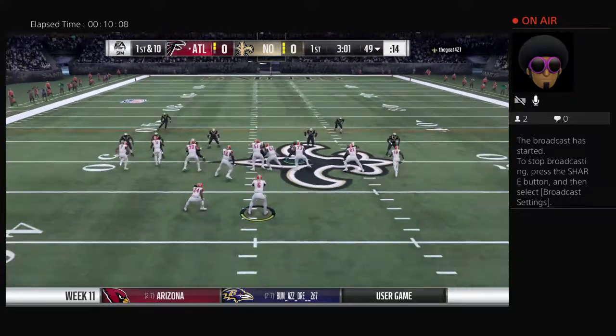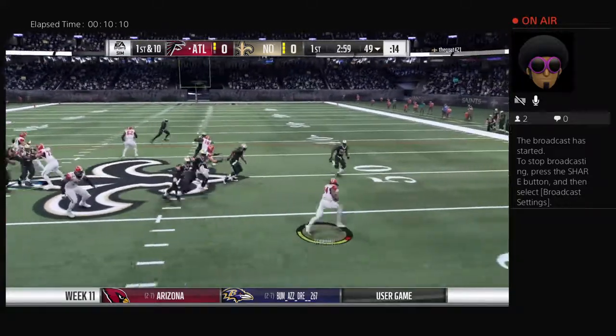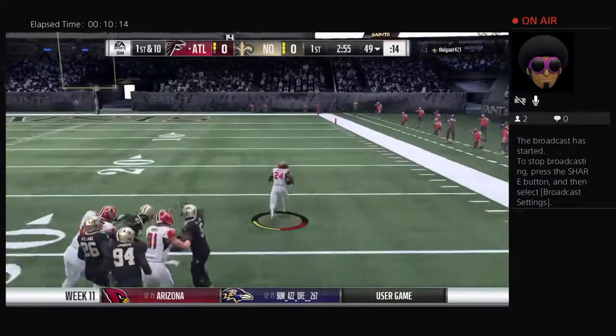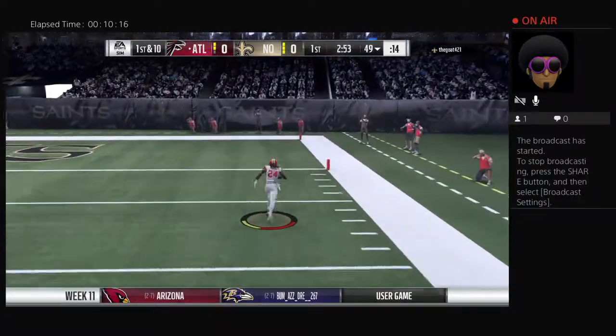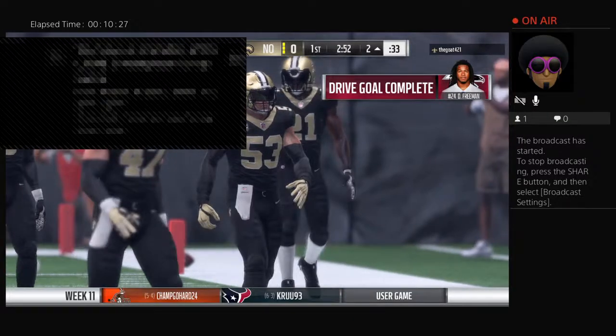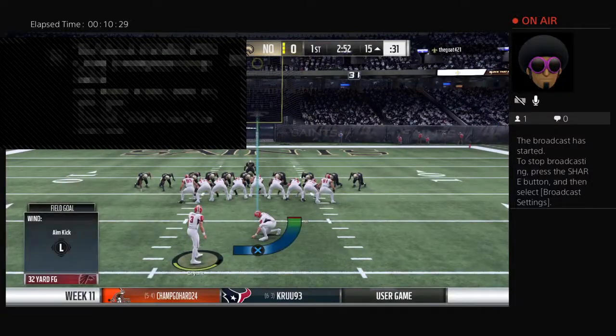This is Freeman on 1st and 10. A beautiful spin and room to run. Devontae Freeman, they're not going to get him. Touchdown, Falcons. And the Falcons have taken the early lead.